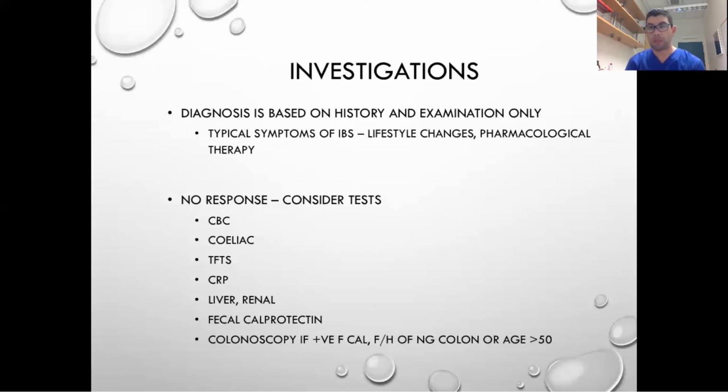The fecal calprotectin is an inflammatory marker which can be measured, and a low level basically means that there is no inflammation in the gut. So if the symptoms are very florid, then the symptoms are coming from IBS. If the fecal calprotectin is high, that might indicate that there might be an underlying inflammatory condition, which might be anything from an infection to inflammatory bowel disease and possibly even malignancy.